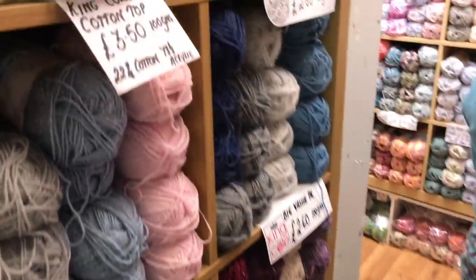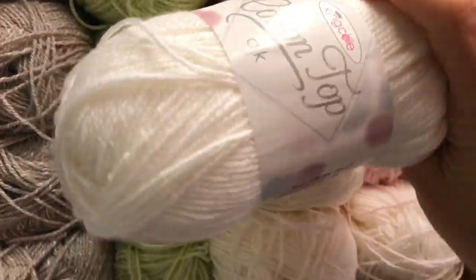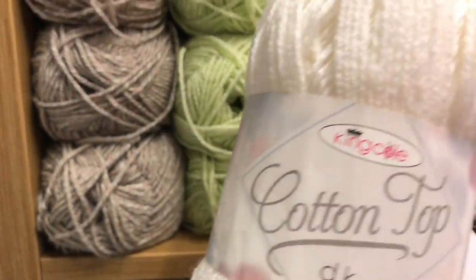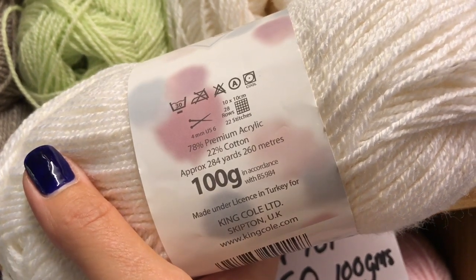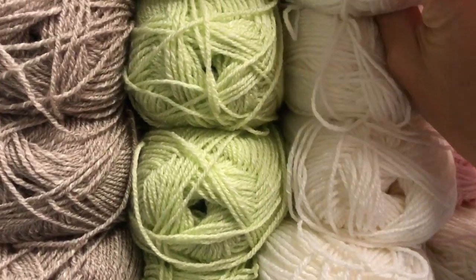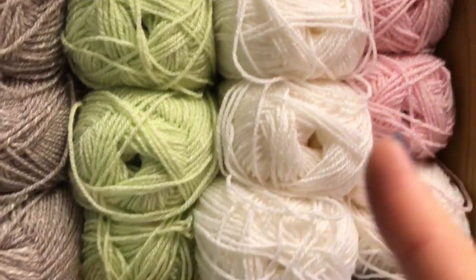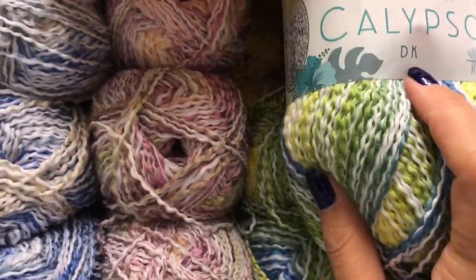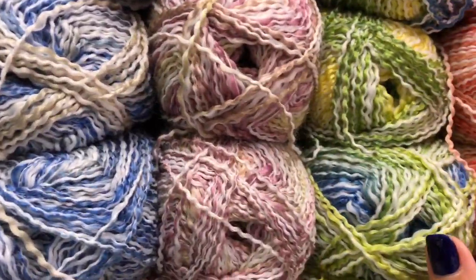So here we go to the King Cole. King Cole cotton top. Hang on a minute, I've never seen this before. What does that mean? Acrylic and cotton. So there's 78% acrylic and 22% cotton. Oh, that sounds like a nice, like a warmer jumper. You know, the ones I've been making with 50-50. This sounds a bit warmer. Oh, look at this one. Crinkly. Calypso. Lovely colours, this one.